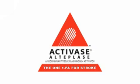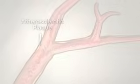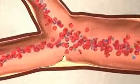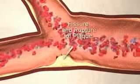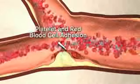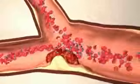Activase, also known as recombinant tissue plasminogen activator or TPA, is the only drug approved by the FDA for treatment of stroke. Growing plaque can rupture, promoting thrombus formation by activating the coagulation cascade. Platelets and red blood cells aggregate at the site of injury, causing further narrowing of the artery.